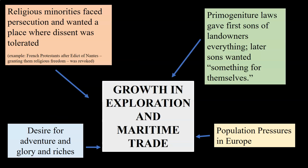All right. So basically, this is what you're looking at. You have growth in exploration and maritime trade. And what are the inputs coming in? Well, religious minorities are facing persecution and want a place where their dissent is tolerated. So, for example, if you look at the Edict of Nantes, the French Protestants or the Huguenots were wanting religious freedom, and their religious freedom had been revoked. Or you eventually look at, like in American history, we think of the Puritans or the Pilgrims moving over into Plymouth Rock. There's also a desire for adventure and glory and riches, and this is going to be primarily the main driving focus behind the explorers, as well as many others.